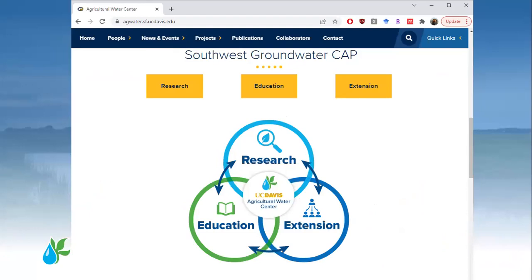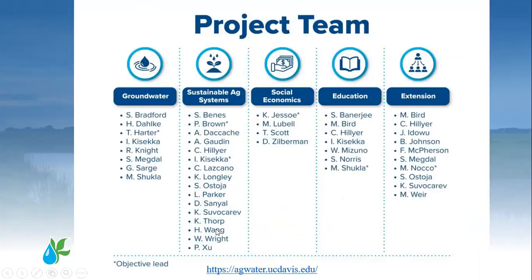Just like all the other CAP projects, we're involved in research, education, and extension. To learn more about each of these components of our project, please visit our website at the URL shown above. We have a large multidisciplinary project team from various states, California, Arizona, New Mexico, as well as various institutions. If you'd like to learn more about the different team members, please visit our project website again at the URL here at the bottom.